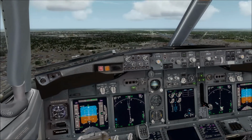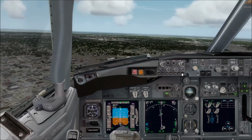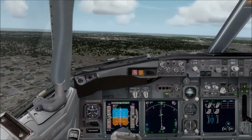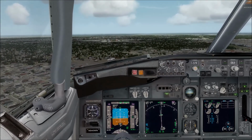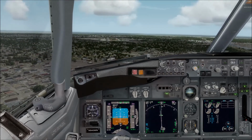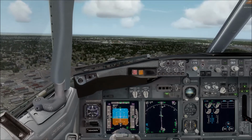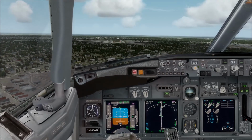What we could have done is we could have hit approach there, and at this point it's moved, but it'll kind of give us, as you can see, a little pseudo glide path and localizer. It's not totally legit, but it's to help visually with the instruments there. Obviously we're visual, so we don't much need it. Add a bit of power, speed's dropping a touch.